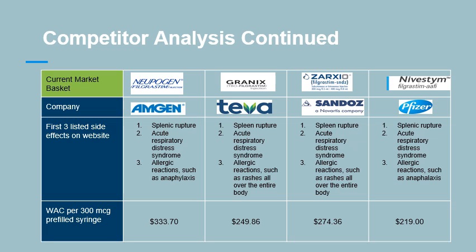Taking into account that both the efficacy and side effects are similar between the 4 products, the pricing is a different story. In looking at the wholesale acquisition cost, known as WAC, you can see Neupogen is the most expensive at $333.70 per 300 microgram prefilled syringe, followed by Granix, Zarzio, and Nivastim, which comes in at $219 per 300 microgram prefilled syringe, which is actually 52% less than Neupogen.